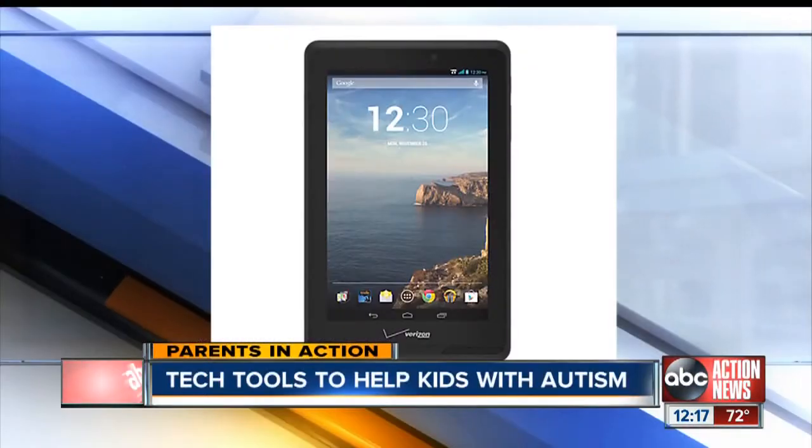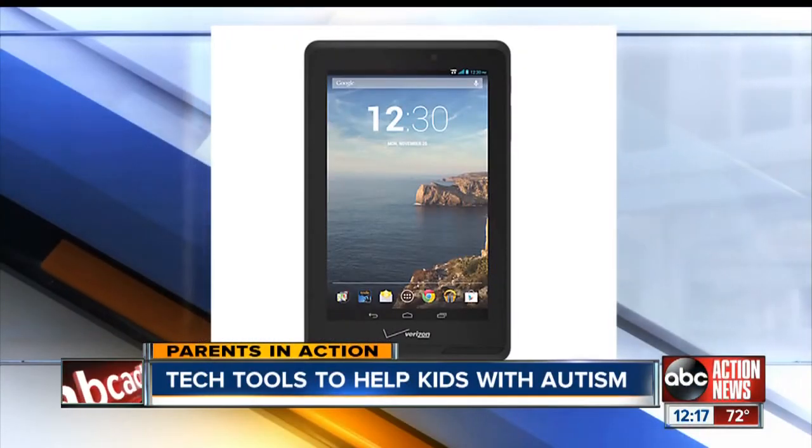Okay, if parents have been on the fence for a while about buying a child a smartphone or a tablet, this should maybe help, because they're finding a lot of success with this for kids who are on the autism spectrum. They are. I think a tablet is a great thing to get your kids, and you can get one for under $100, so it's not something you have to worry about breaking the bank. You can also get covers on it so that it's protected, so that kids can play with it and be on it. But there are amazing programs.